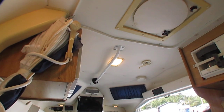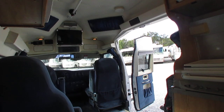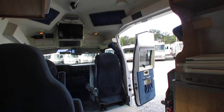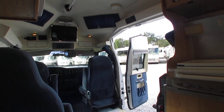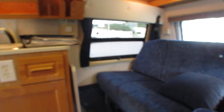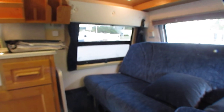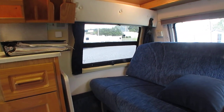Grab handles up top. So it's definitely laid out right if you're needing something like this, folks, and it's a great deal. Like I said, find another one. There's not one out there. This was not a third-party conversion. This was a factory. That's why they call it Independence.